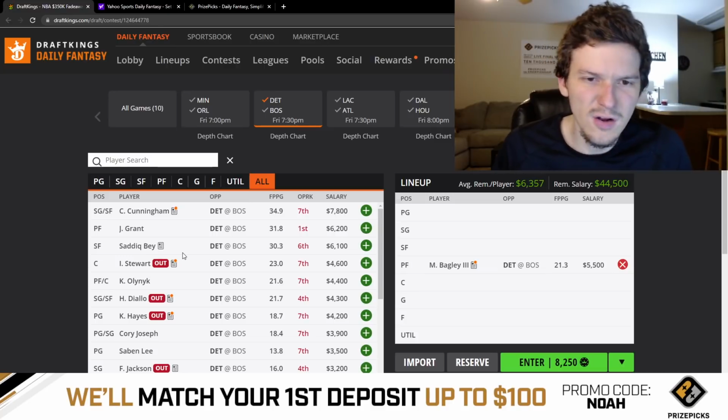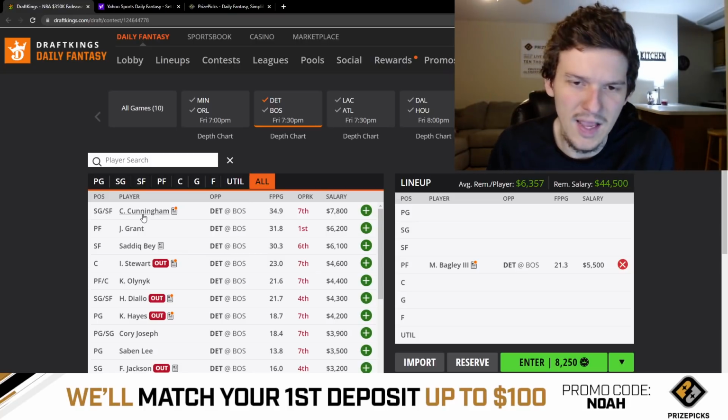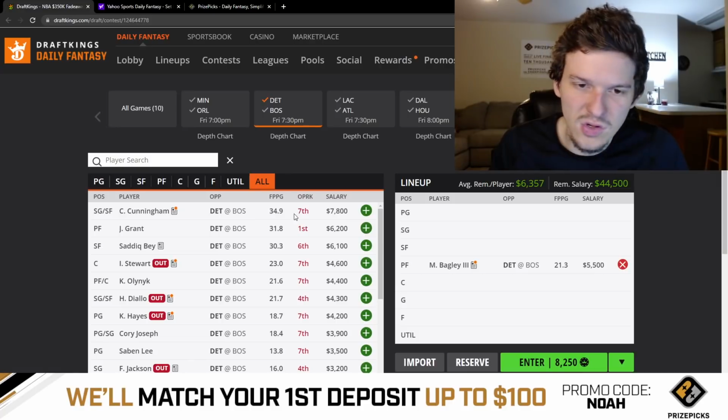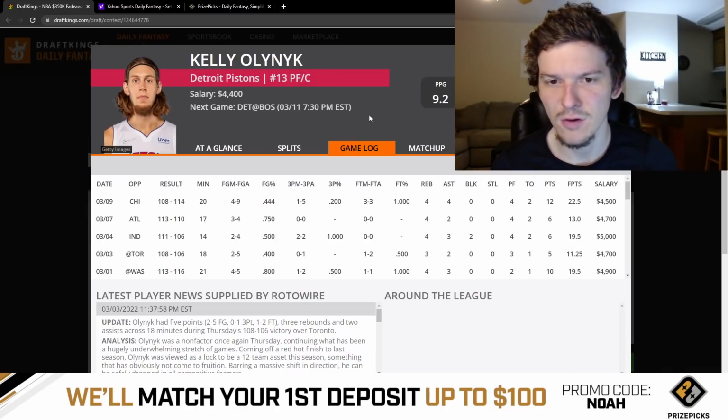The rest of Detroit, Cade Cunningham, Jerami Grant, Sadiq Bey, these guys are fine. Cade Cunningham's been playing really well lately, but this is a really tough spot against Boston, so almost 8K. I'm not super interested in Cade Cunningham. Kelly Olynyk will play the backup 5. He played 20 minutes last game. He was really productive in those 20 minutes.